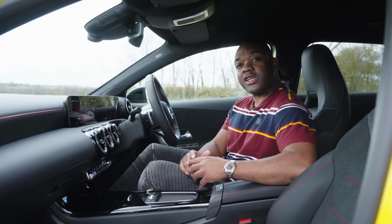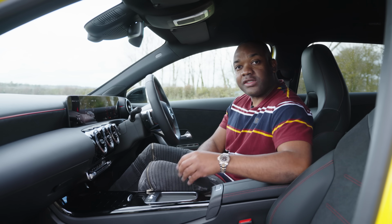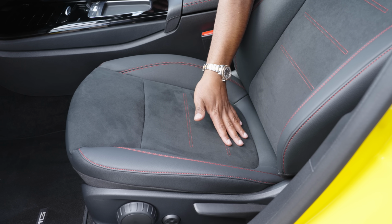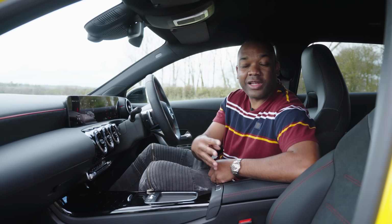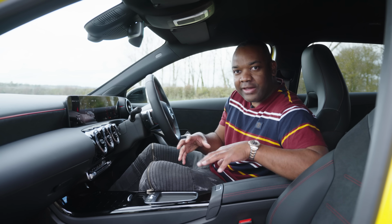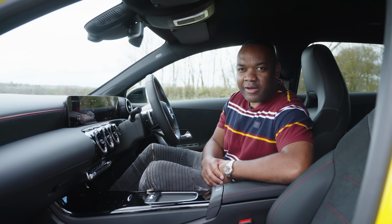First of all, you get a choice of either black or grey fabrics on the seats. We've got black here with the contrasting red stitching. The seats themselves also come with 4-way adjustable lumbar support. So in theory, they should be a little bit more comfortable and better for your back.